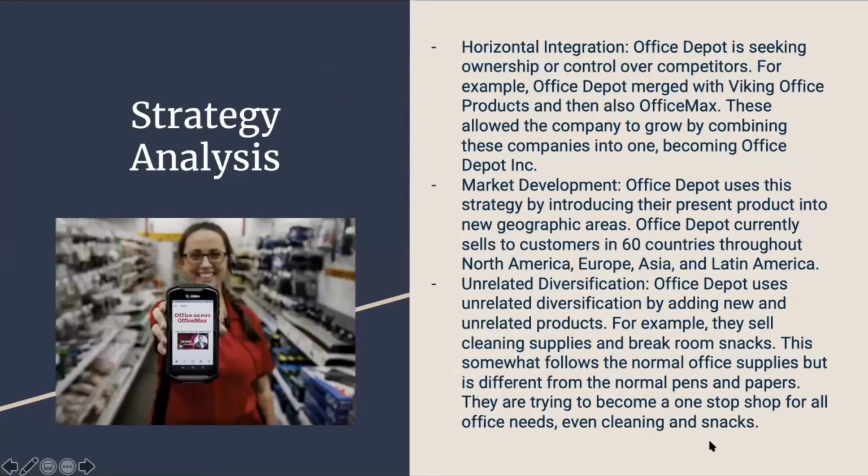Now the strategy analysis. One of the ones we thought of was horizontal integration. Office Depot is seeking ownership or control over competitors. For example, Office Depot merged with Viking Office Products and then also Office Max. These allowed the company to grow by combining these companies into one, becoming Office Depot Inc.